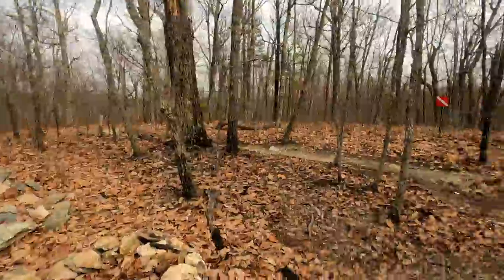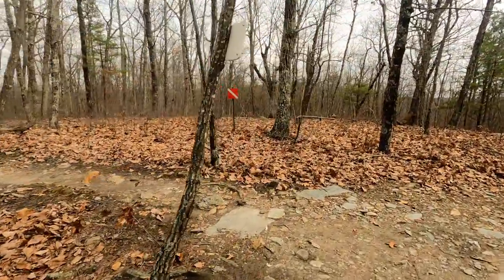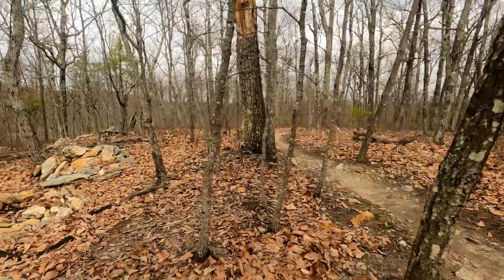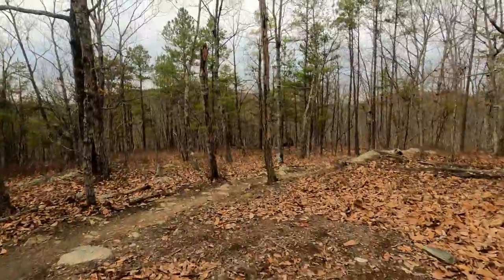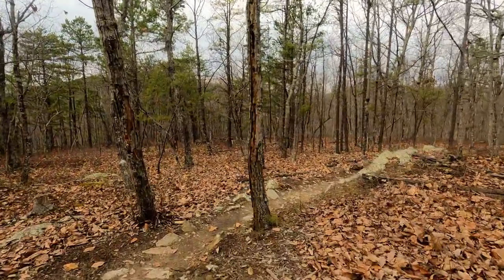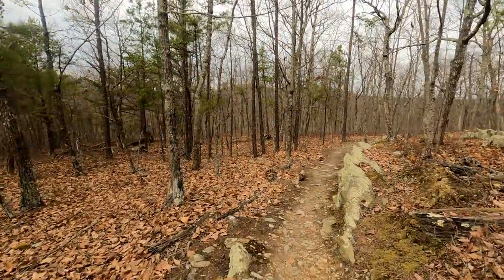But let's see where, I'm gonna stop here for a minute, sit on these rocks and try to figure out where I'm at. Because this is Dirty Ridge. Somehow I missed the other trail that I was trying to do. And I ended up stuck on Raptor Run, which is the one trail I didn't want to do. So here, let's sit on this rock right here. I'm gonna pull the map out and see where I'm at.